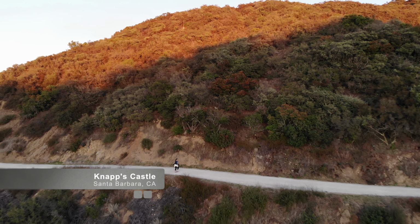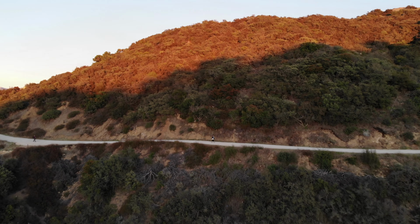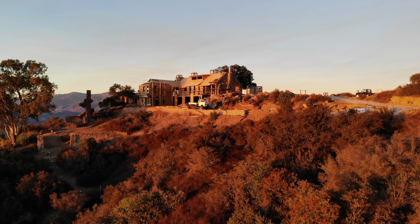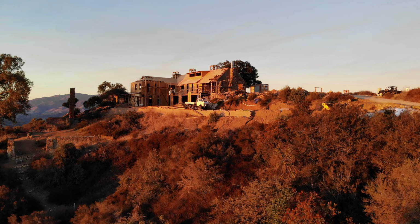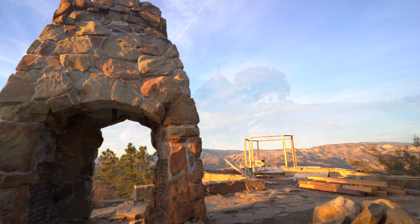Hello from the top of a mountain. We're currently at Knapp's Castle. So shortly after we left Santa Monica Pier, we decided that we wouldn't have enough time to stop by Malibu. So we did the 2.5-hour drive up towards Knapp's Castle.